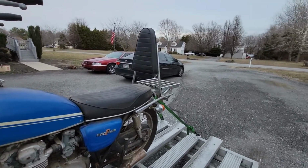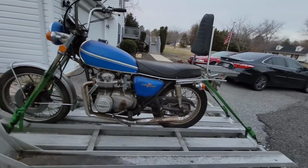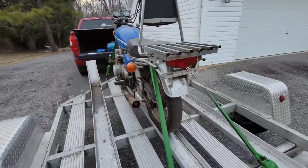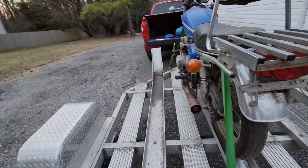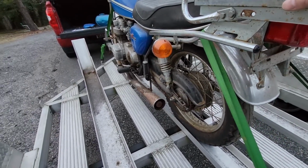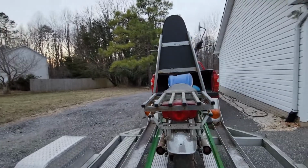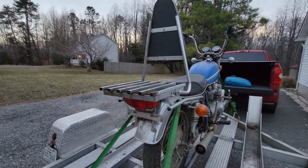Look at the sissy bar, and a little cargo carrier back there. Tiny little rear tire. I think I had the same one on my BMX bike when I was a kid, right? It's chain drive, obviously, before belts and all that. Drum brake out back. I think this is all original stuff, guys. I really do. It's got the right amount of sweat to it, right?